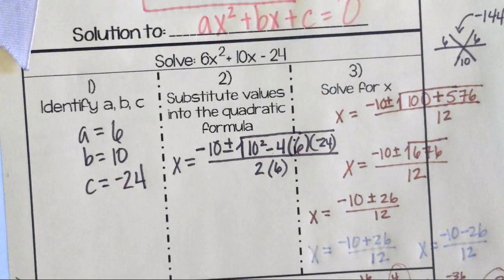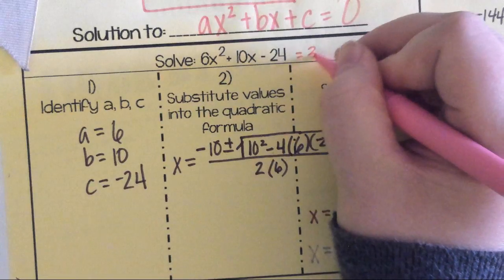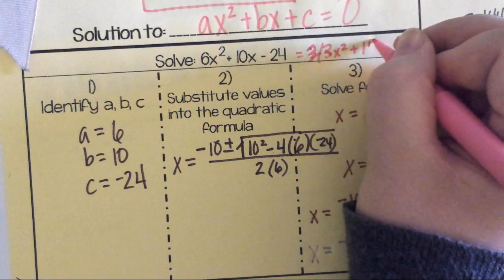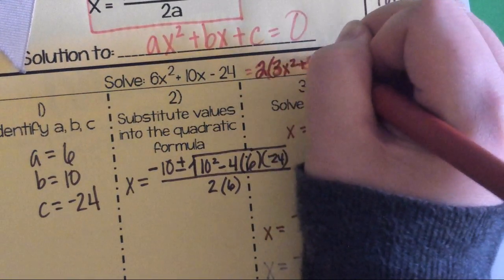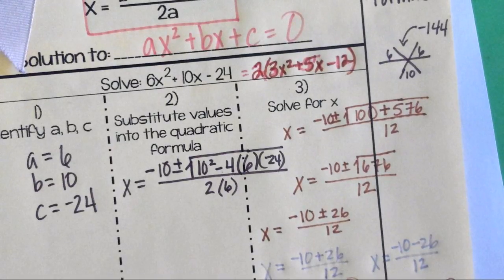Rex has something that I hadn't even considered today. That's a really good idea. Rex has a thought of, why don't we pull out the 2? 2 goes into everybody. Why didn't we do 2 and then have 3x squared plus 5x minus 12? I don't know. That's a really good question. And he is correct, and then it would be easier to do the Ninja Star, because then we're worried about what multiplies to negative 36 and adds to 5. So 9 and 4.